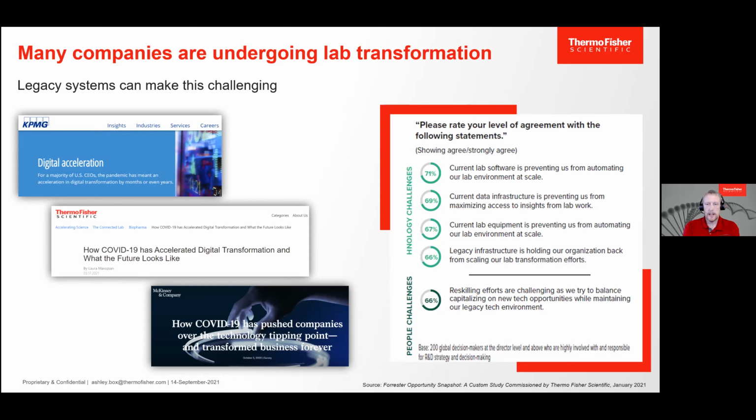Alongside those technology challenges, there's also the people challenges, which is how do they reskill or acquire or attract and retain the people that are happy working in a digital environment and really are digitally native. A few headlines here, obviously just reflecting the fact that the pandemic has also accelerated this transformation, both in labs as well as across businesses as a whole.